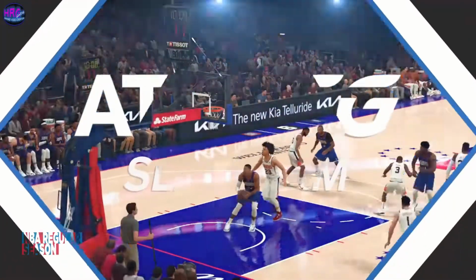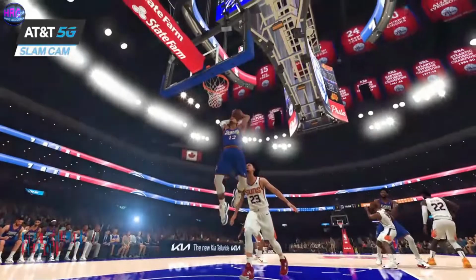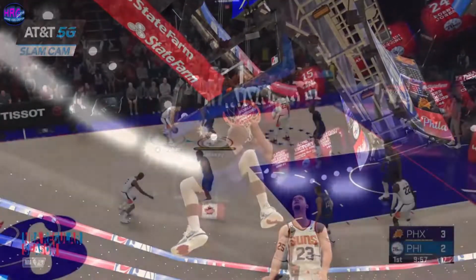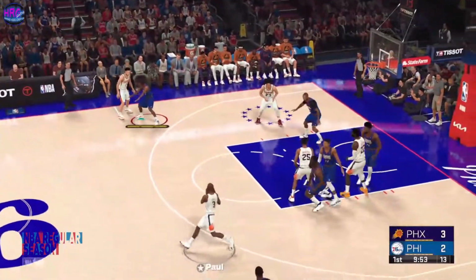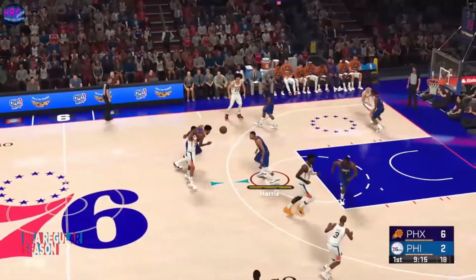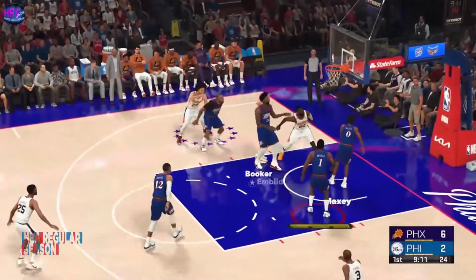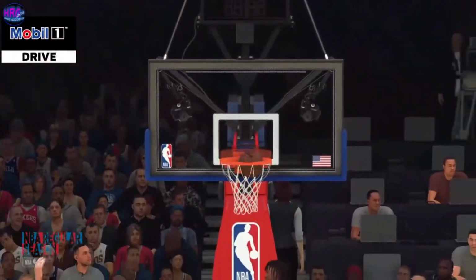Tucker, great job reading the floor and finding a way to set up a ready shooter. Back to Paul, from the arc, trays it in. Chris Paul. Bridges outside. Oh, Ayton in position. Booker, good. Devin Booker doing most of his damage on the perimeter. That time, Devin Booker showing he could score close to the rim.